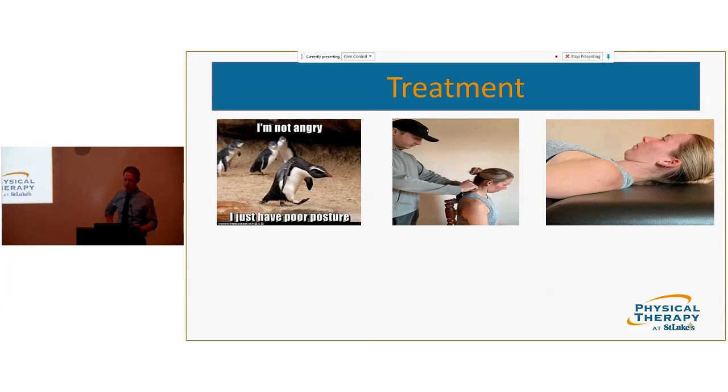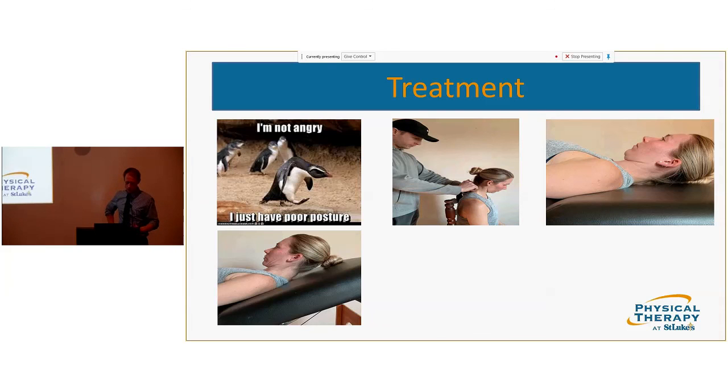And then training the deep neck flexors. You can do that supine with a lift off. You can progress them at a 45-degree angle, so challenge them a little bit more. The key is making sure that you're not deviating. You're not seeing that upper cervical extension when they do that.